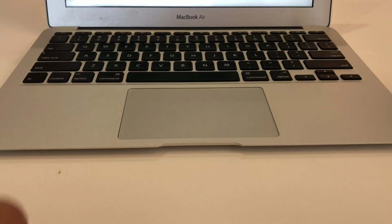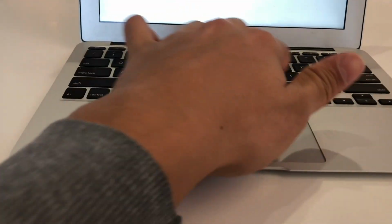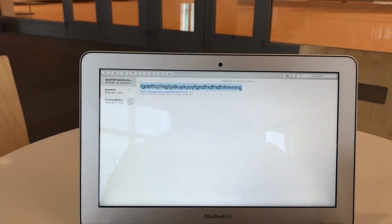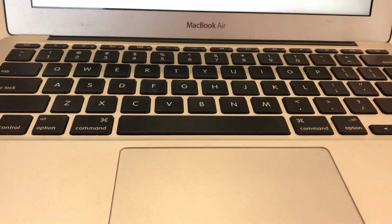The keyboard is amazing. It's got great tactile feedback. It's clicky and really responsive, and I love that, and that hasn't degraded over the 4.5 years that I've had it. Trackpad, same thing. It's awesome. It works really well. That is still a great part of this computer that has not been degraded over the 4.5 years.